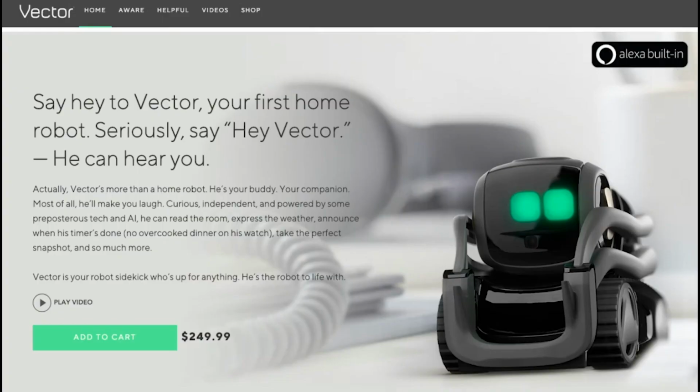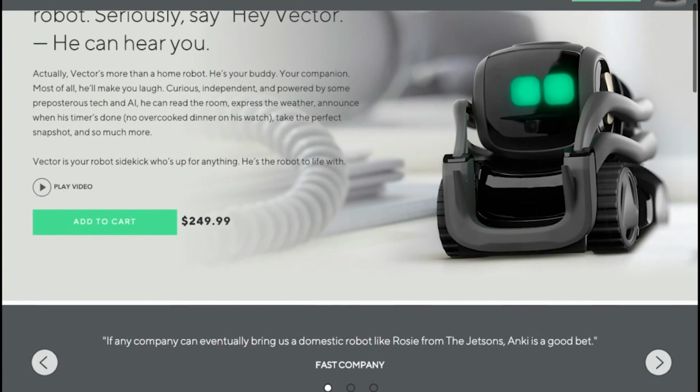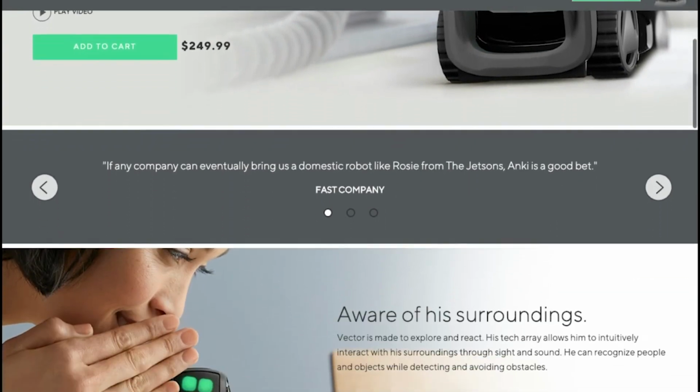This is where we look at products and services to figure out if they're hitting that 10x threshold, which is about what it takes to get somebody to switch over to something new. That new thing can't be a little better or incrementally better. It's got to be about 10 times better. And today we're looking at the Vector robot from Anki, and we're going to try to figure out if he's hitting that 10x bar.